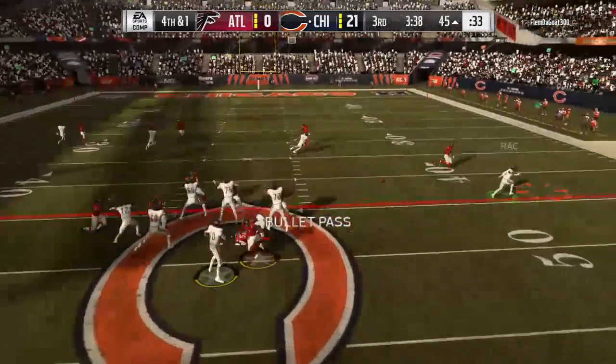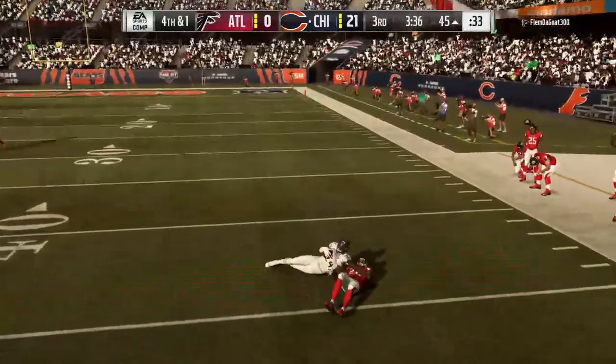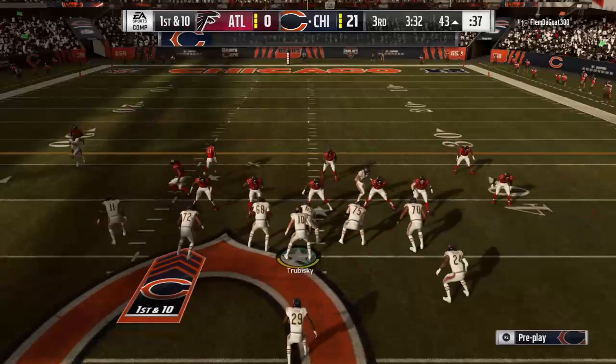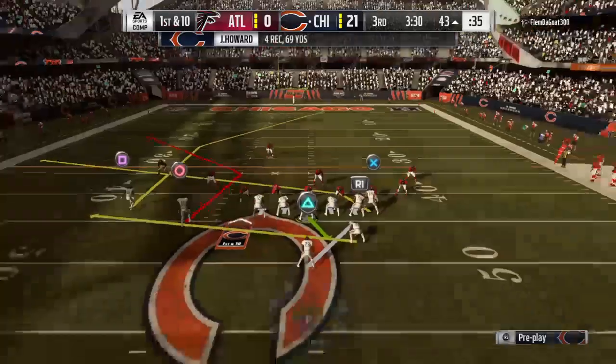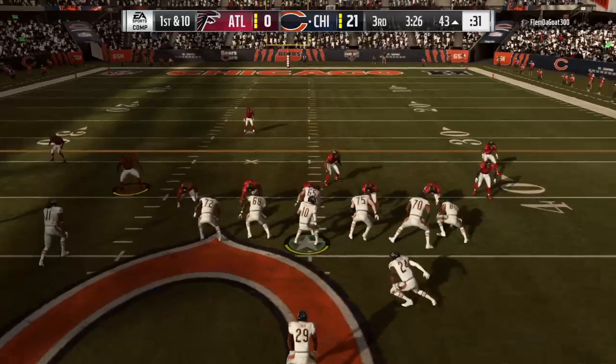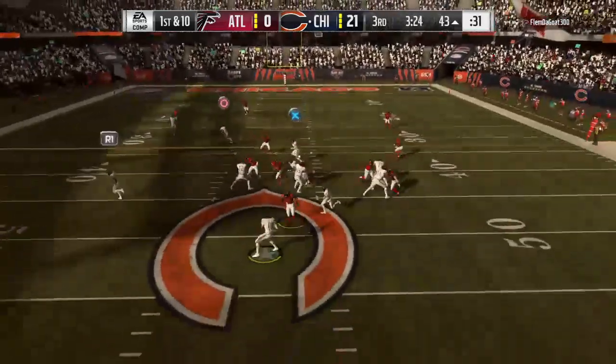They'll try and throw for it with Trubisky. He's going to have his running back. It's complete. And he's taken down at the 43, but not before picking up the first. They only got a couple, but a couple's all that they needed as they convert on 4th.